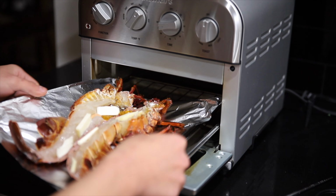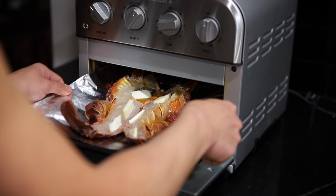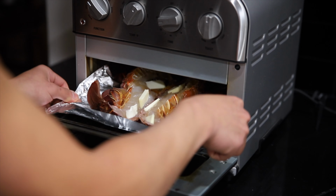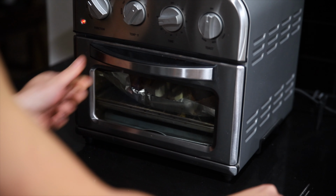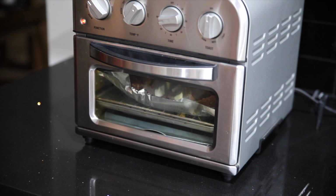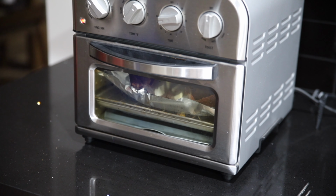So now we're gonna stick it into the oven. There. We're gonna bake it. Usually we put this over a grill, but we're not gonna set up an entire grill just for one lobster. So we're gonna bake it, cook some cheese over it with a torch.